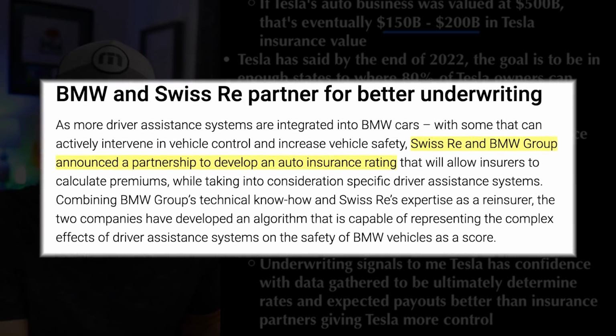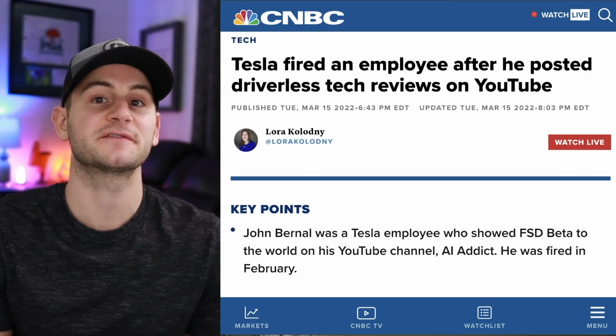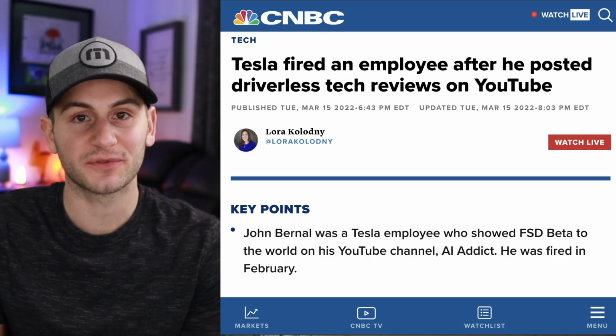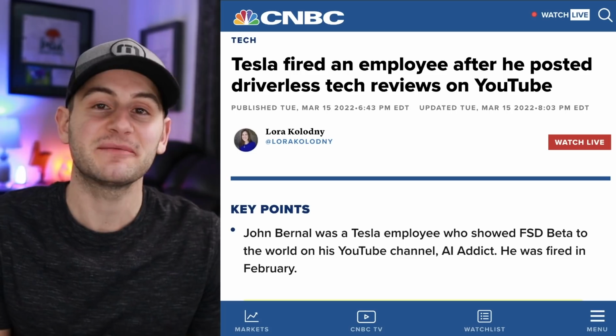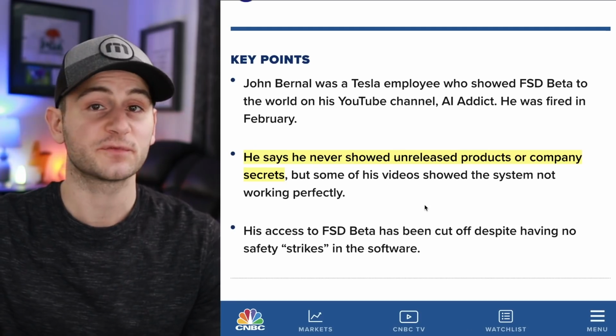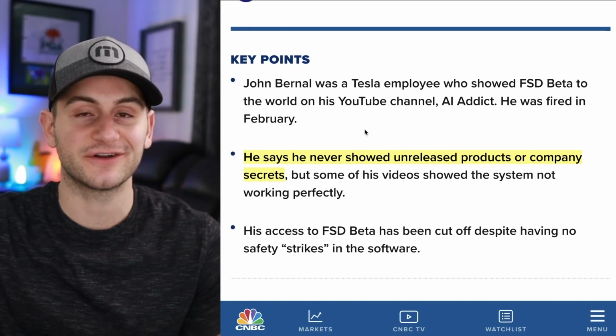Moving on, here we have one of the trendier topics of the day, as Tesla has fired an employee due to presumably some of the videos that he uploaded for the FSD beta. And whether you like it or not, this is actually a big deal, especially as FSD becomes more in the public eye. So let's race through some of the points we've been given. John Bernal is the person, and his YouTube channel is AI Addict.